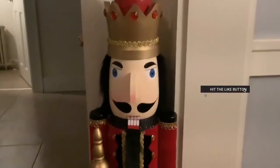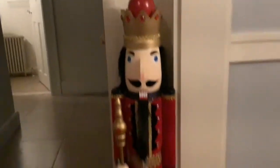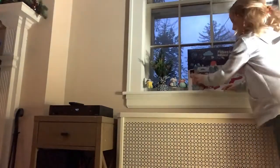So I will just be doing this Elf on the Shelf video. So first, let's go do our advent calendar. So let's go. I just wanted to show you this cool big nutcracker. It is so tall. Okay, so here is number two.